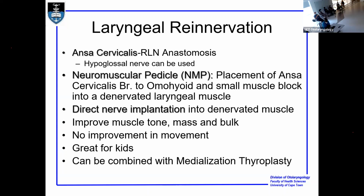These laryngeal reinnervation techniques actually improve muscle tone, mass, and bulk. However, there is no improvement in movement, and it has been found to be quite good for children, and it can be combined with medialization thyroplasty.